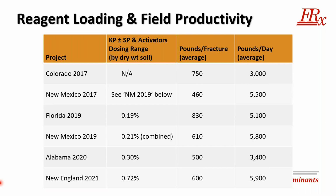So you can see the pounds per fracture there in the 3rd column. By using such a highly concentrated, a heavily loaded slurry like Drew showed earlier, that video, that toothpaste, if you will, like consistency, we're able to put in 5 to 830 pounds of KP and activator per fracture. So that allows us to then apply a lot of KP to the formation in a day. And you can see there on the right-hand column, 3,000 to 6,000 pounds per day of KP applied to the formation. That is a lot of material being put in the ground.